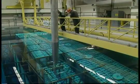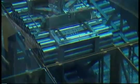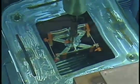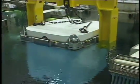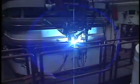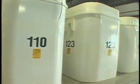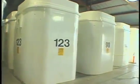First, the bundles are placed in water-filled pools where they are cooled and their radioactivity is reduced over time. Then, after 7 to 10 years, they are transferred to dry storage in purpose-built dry storage containers, concrete vaults, or silos. These licensed and regulated storage facilities are considered interim and are not meant to be permanent.